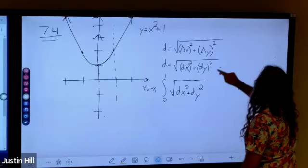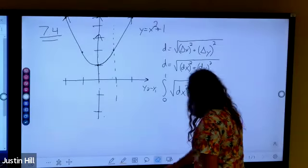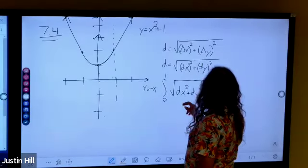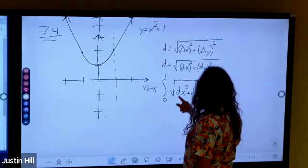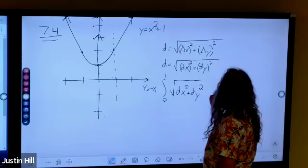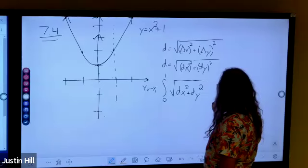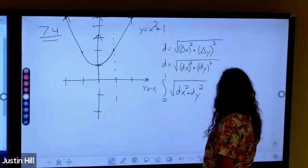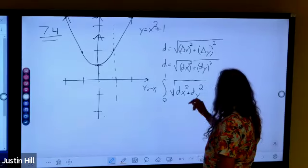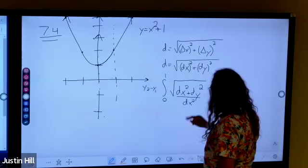So what would you do to try to turn this into something that we can work with? So we are going to play a game that often gets played. So what I'm going to do is I'm going to divide all of this by dx squared.